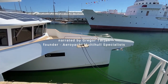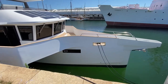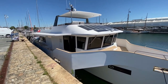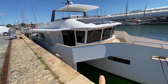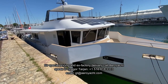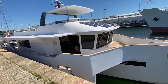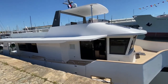Ladies and gentlemen, this is the LEEN 72, hull number 1. I'm going to do a little walk around and walk through, starting from the flybridge, working my way down into the main salon and then visiting the amas and the hull. I'm Gregor Tarjan, the owner and founder of Aero Yacht, and we'll be going through some of the highlights of this very special trawler Trimaran.